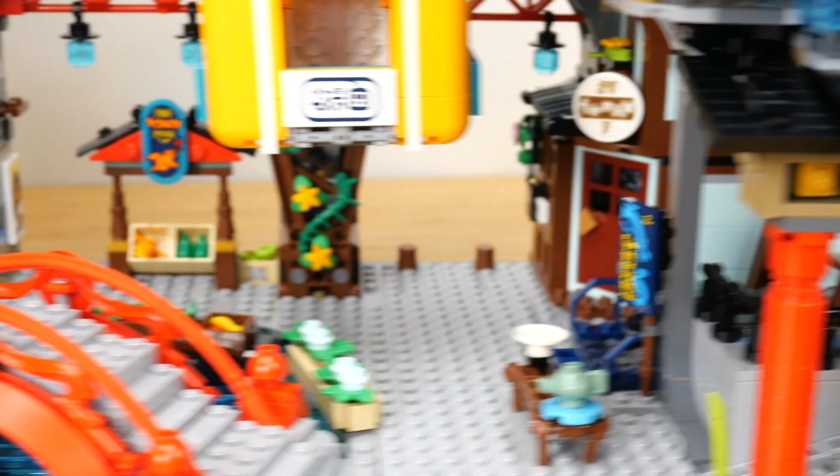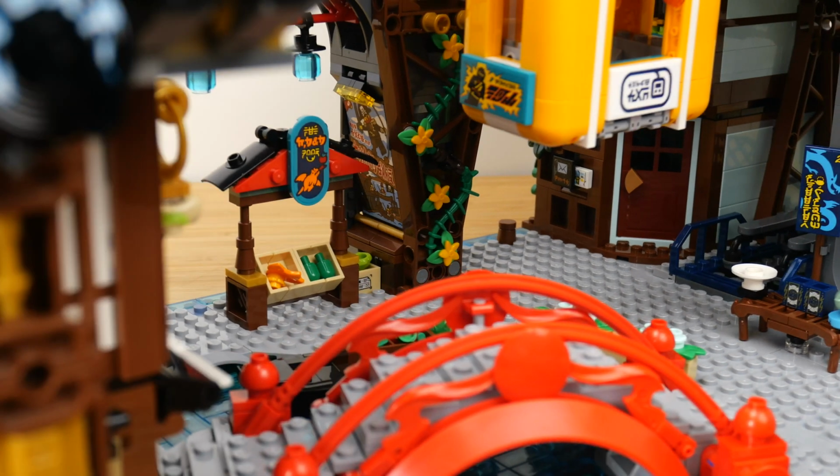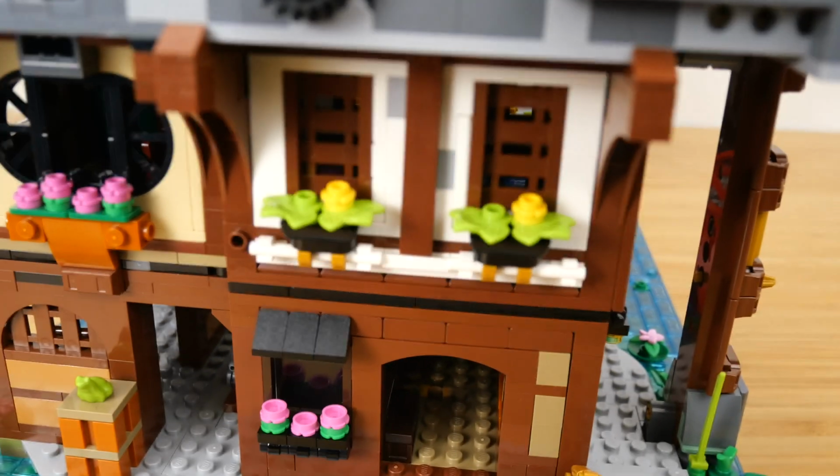And overall, the whole old town portion of the city, to me, it feels pretty nice. What I don't like about it is that you don't access it in the typical way that you usually access Ninjago City buildings.